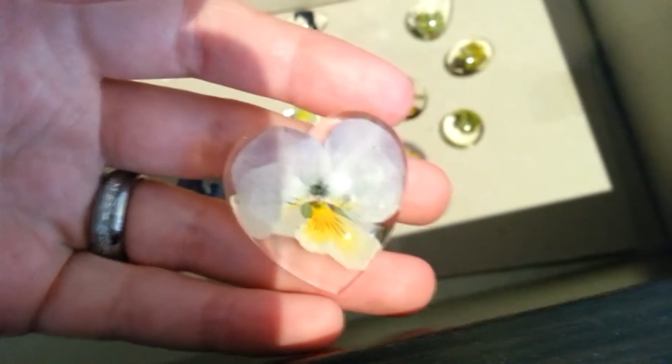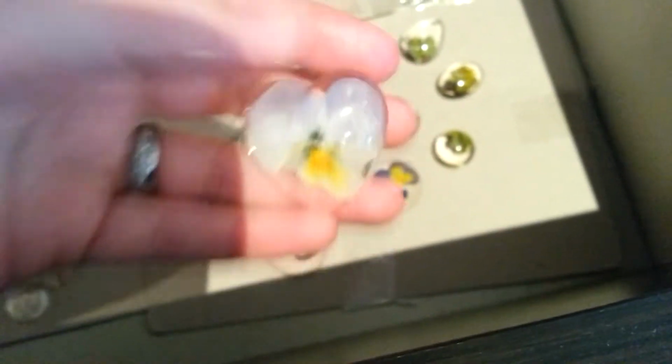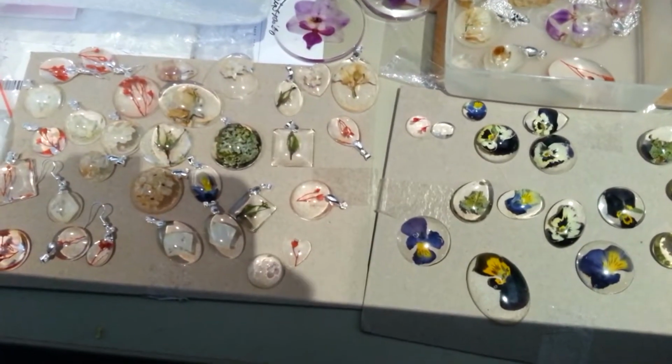And then, of course, we have things like this, which are pansies, aka violets. Really cute, really pretty. And those are just hanging out until they're ready for their findings. Anyway, so that's that. Sorry for technical difficulties. Moving on.